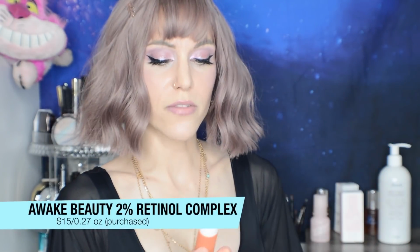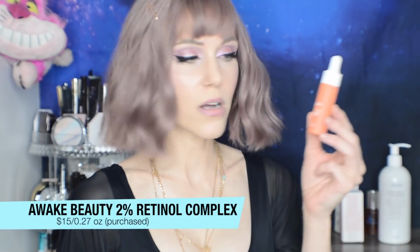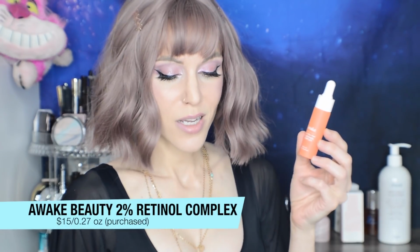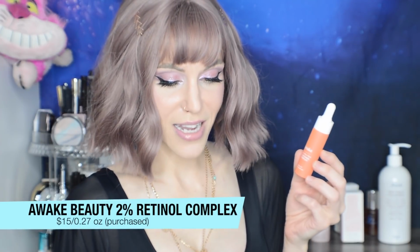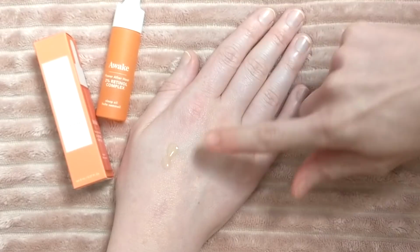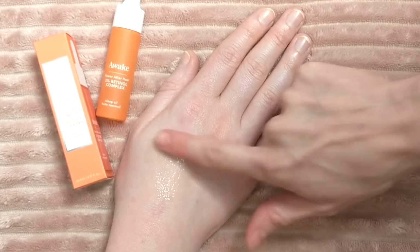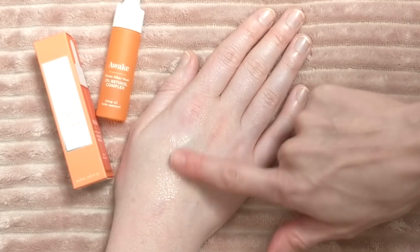And they also released a travel size of their 2% retinol complex. To be honest with you, this is the only product from all of these that I haven't tried yet, because like I was just saying, it does have some potentially concerning ingredients, at least to me. It's a really nice base in here, but it does have a few more essential oil ingredients.